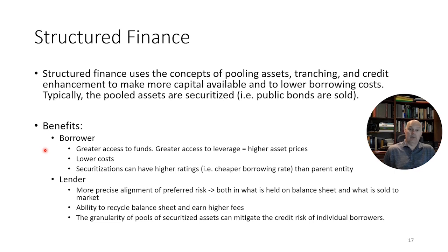So again, in our last example, a traditional bank would not have made the loan. They just didn't have the risk appetite for a double B risk loan, so they would not have made that deal. But with CMBS lenders, there's typically a larger risk appetite because of the pooling, because of tranching, and because of credit enhancement. And so that makes for greater access to funds for the borrower.